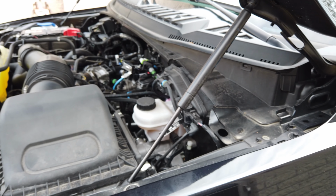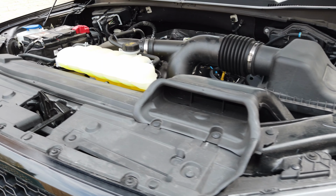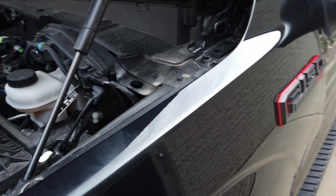But overall, this is one of my favorite engines. It's been great. We've had these engines in a number of different vehicles. We've never had an issue, but if you have one of these engines and had some issues, let me know, because I'm kind of curious what those problems might be.